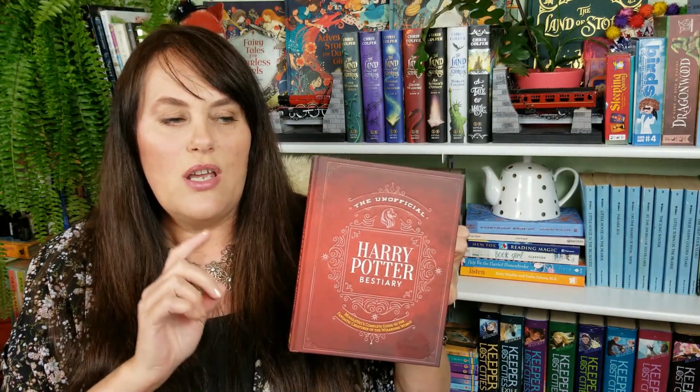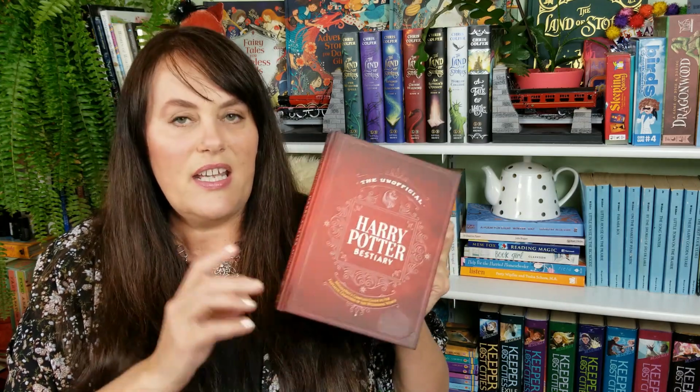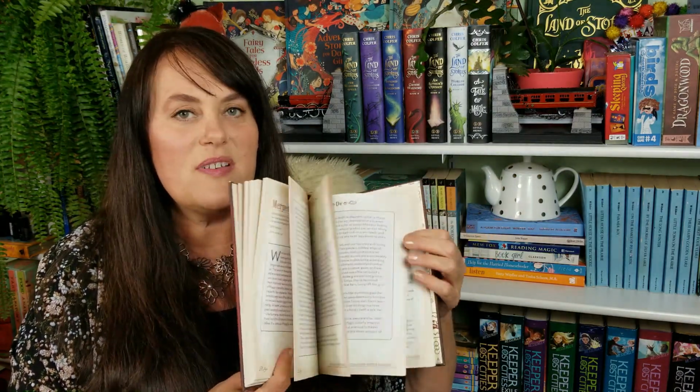It seemed perfect for our study next year because I know that one of the activities Vivian will be doing in her Harry Potter guides is creating a journal as part of her grimoire for all the beasts that we encounter, all the mystical beasts. So this would be fantastic for that exercise.